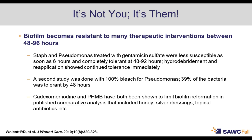If you use a Versajet and completely debride all that stuff off like they did in that study, and then when the bacteria start to grow back at 5 hours and are fully formed at 72 hours, they grow back completely tolerant to the gentamicin sulfate. That's how quickly that adaptation takes place. So we got rid of gentamicin sulfate in ours.